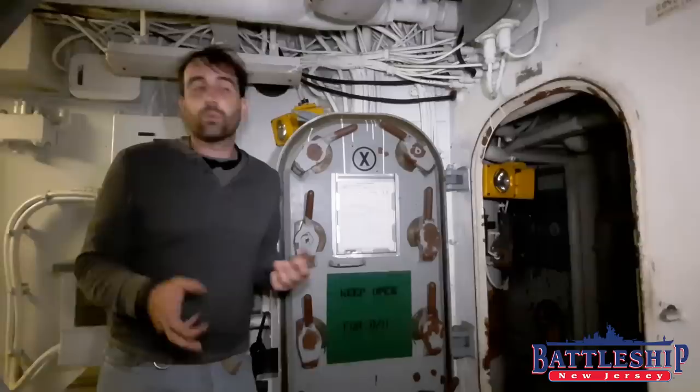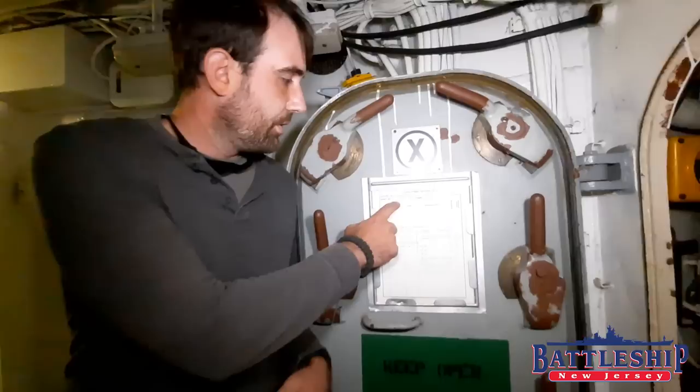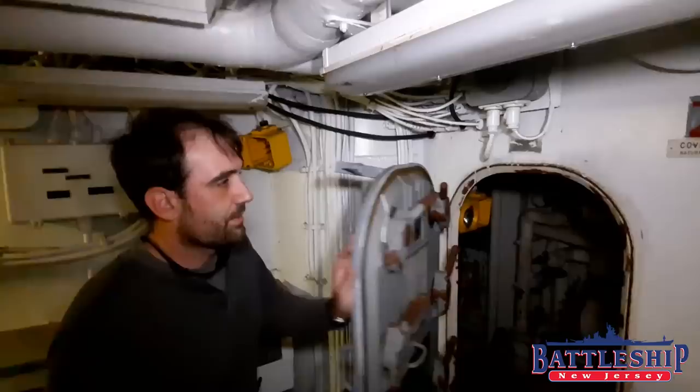And frequently, at or by the door, you've got a compartment check-off list that one lists all the equipment in there, but two tells you what the compartment is called numerically, so you can look it up in a blueprint, and its actual name. So between that and the labels on the equipment, it's usually pretty easy to figure out what a space was for.